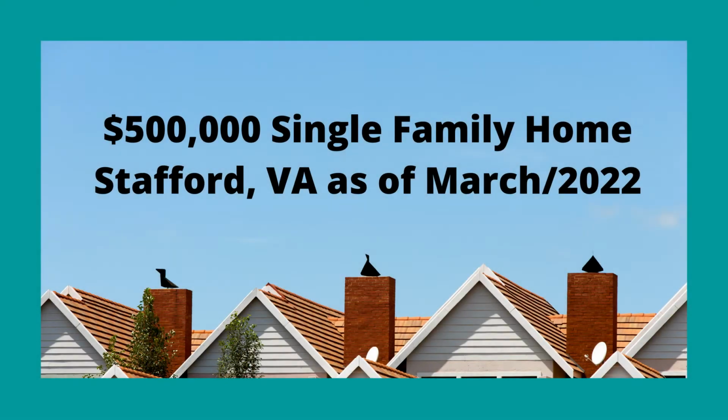Now that you know the difference between down payment and closing costs, let me give you a couple examples on how much it will cost you to purchase a home in Northern Virginia, more specifically in Stafford County. Remembering that these are only estimates. The most accurate estimate is gonna come from your lender. We're gonna use as example a $500,000 single-family home in Stafford, Virginia, as of March 2022.